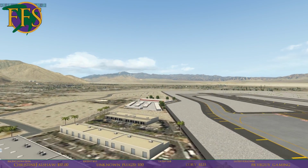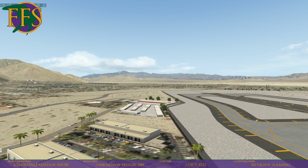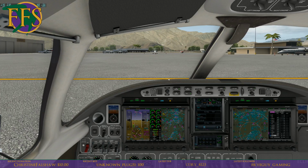November 400, Romeo, approximately 15 miles to the north, level 3,500. That's cool. Inbound, full stop.